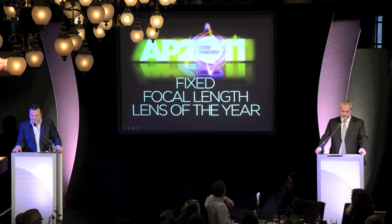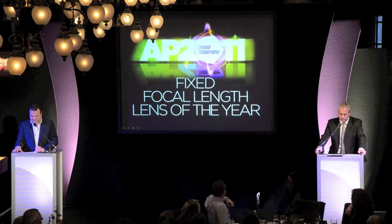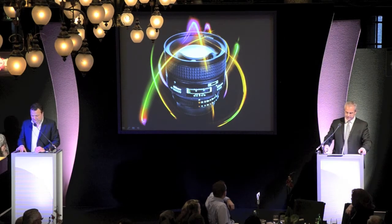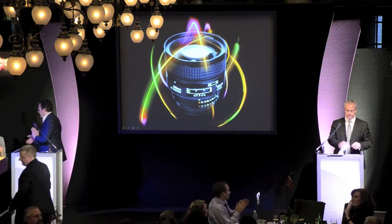While not a brand new lens, the Amateur Photographer Fixed Focal Length Lens of the Year 2011 has no such problems and produces outstanding results from corner to corner at any aperture. That lens is Nikon's Nikkor 85mm f1.4D AFS. Will Mr. Miwa and the Nikon team please come to the stage to collect the award.